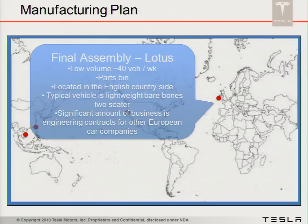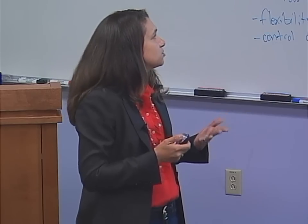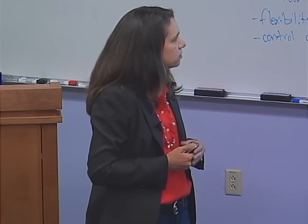So we're kind of turning the tables here. We went to Lotus. They're a low volume manufacturer. They usually make about 40 vehicles a week. They have a massive parts bin, right, because they already make cars. They're located in the English countryside. Their typical vehicle is a lightweight, bare bones, two-seater.